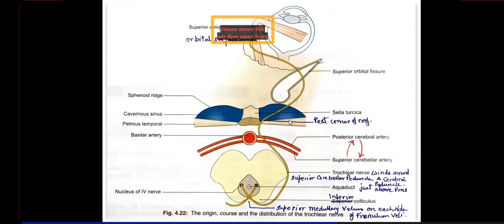Then what you are seeing is the course and summary of this trochlear nerve. As a fast revision, it arises from the midbrain at the level of the inferior colliculus. You can correct it in your book: it arises at the level of the inferior colliculus of the midbrain. The nerve decussates. Then at the level of the superior medullary velum, there is the frenulum veli, from where it decussates and emerges out, and then winds around the superior cerebellar peduncle and the cerebral peduncle.